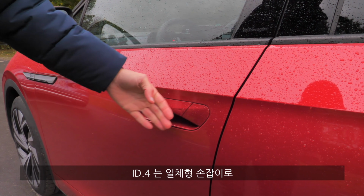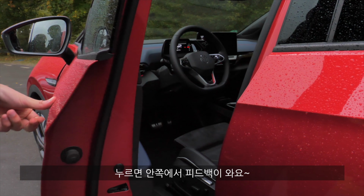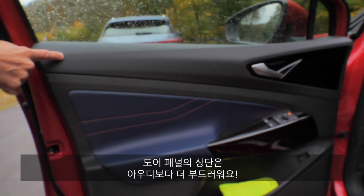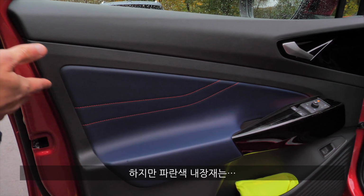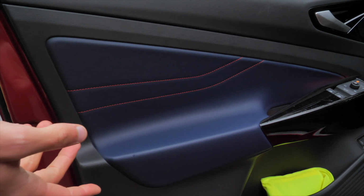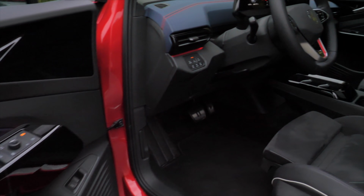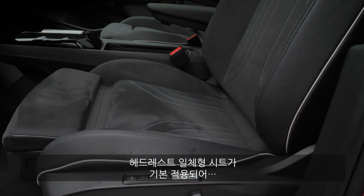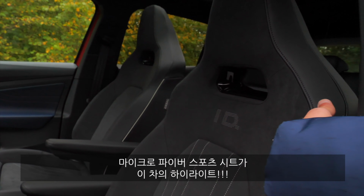The ID.4 with integrated door handles. You have some kind of a feedback from underneath though, and then door closing sound, also very solid. Then inside of the door is actually softer than in the Audi in the top part, that's interesting. And then this blue insert is, not sure, together with the red contrast stitches, not the best styling probably. Also here with the high gloss black, so not so enthusiastic about that. Then, however, cool are these seats here, sporty way. They always come like this in this integrated head restraint style. That's really cool, the highlight of this vehicle actually, and also with microfiber.